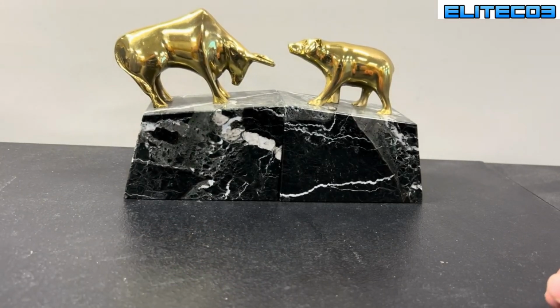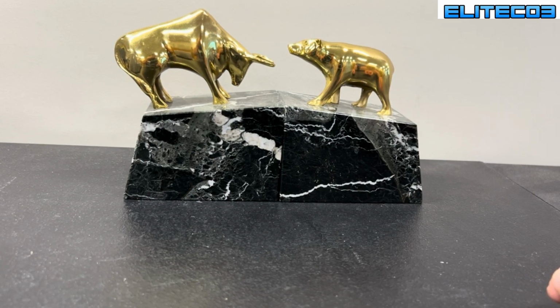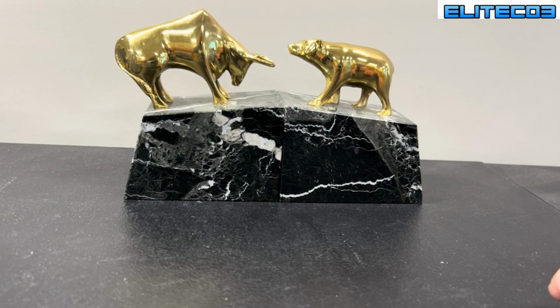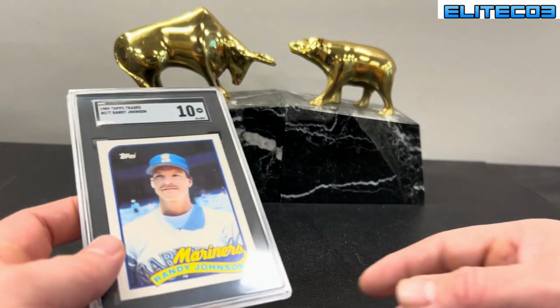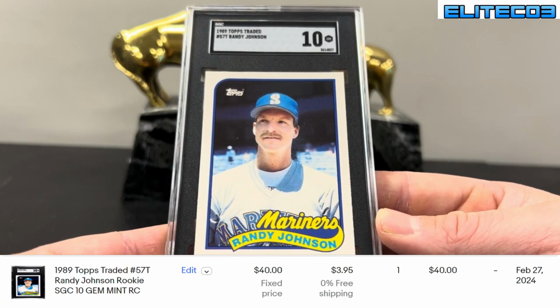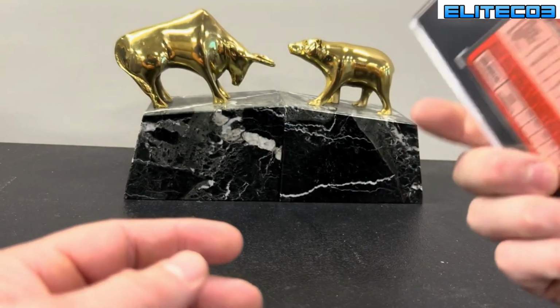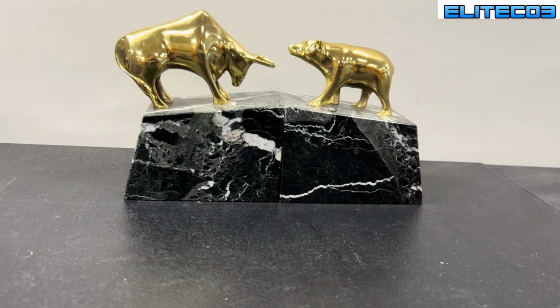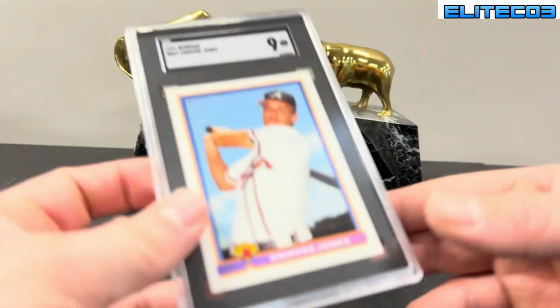Yeah, so I'll usually have like three boxes going at once, and I'll just break boxes, and I'll put all the cards aside, and then I'll bring them in and look at them through the light and just kind of find any of the obvious defects. And that's how I do it. 89 Topps traded. Break a ton of my boxes at home. Then I will bring the ones that look good into the office for possible submission.